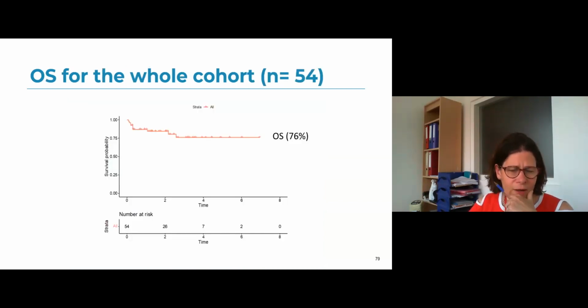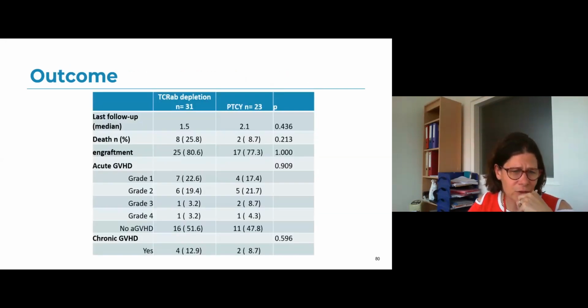If we look at the overall survival for the 64 patients, it reached 76%. Looking at the main outcome, there were 8 deaths in the TCRα beta depletion group and 2 deaths in the PTCY group. As we will see on the next slides, it looks different, but it's not significantly different. The rate of engraftment was similar, with the same rate of rejection between the two approaches.